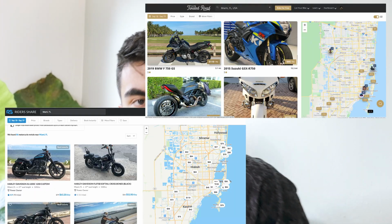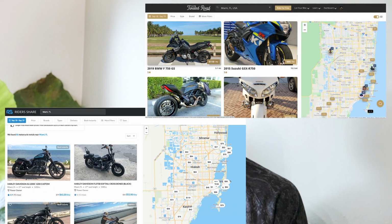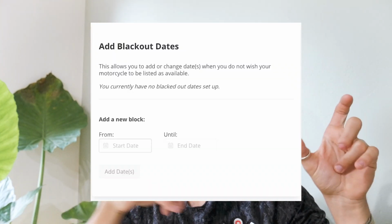So the difference between the two platforms, from what I'm seeing, is pretty much nothing. All the bikes that you see on one, you're gonna see on the other. It's just a question of who's marketing more. It looks like Riders Share has been around a bit longer, and so they have a bit bigger of a network, it seems. But I like having it up on both. And when I do book one, I can block it out on the other days. Some people look into automating this process. I'd look into that in the future as I start to expand.